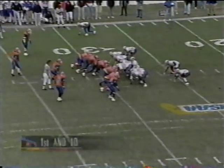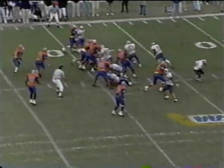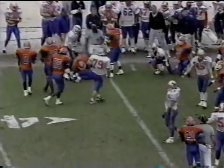Mahfoud, Regan, Hillard, Thompson, and Evans on the offensive line. They've done a good job. Reese rolling around the right side, picks up close to 5.